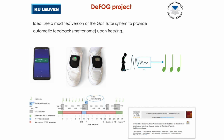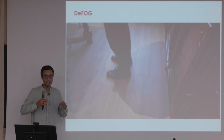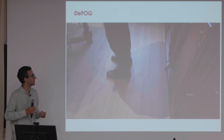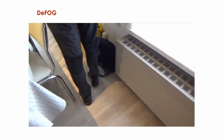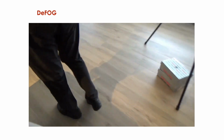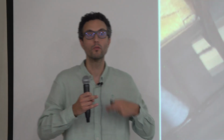By characterizing this motor block with the 2 sensors on the shoes and a simple app, we can provide a metronome, a vocal feedback, to help them overcome the block. And here you can see how it works. The patient is walking in tight spaces, which is where freezing, this motor block, can usually occur. He does multiple steps and then the system kicks in. The system automatically identifies freezing based on the signal from the wearable sensor on the shoes and helps him with a rhythm to overcome the motor block.